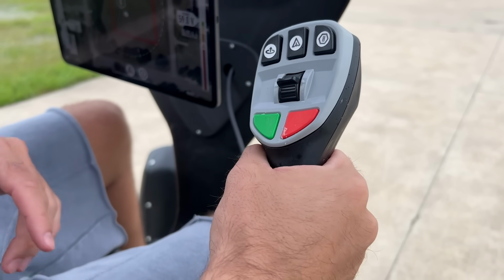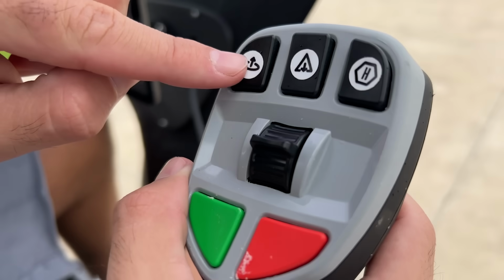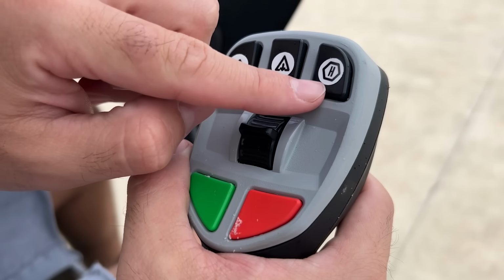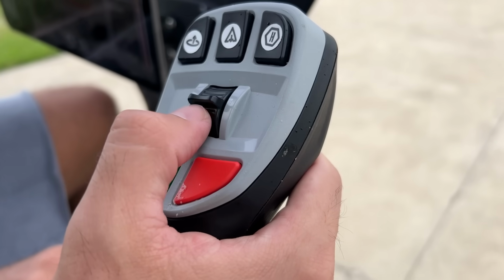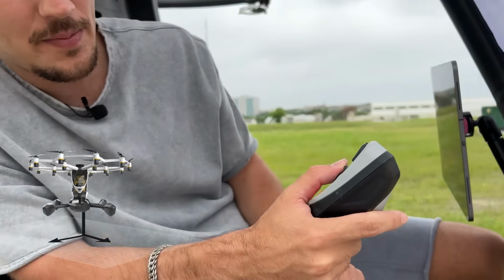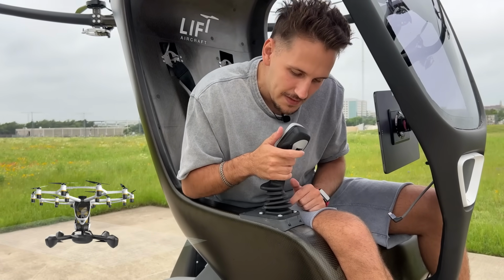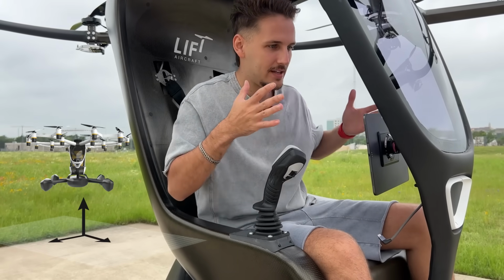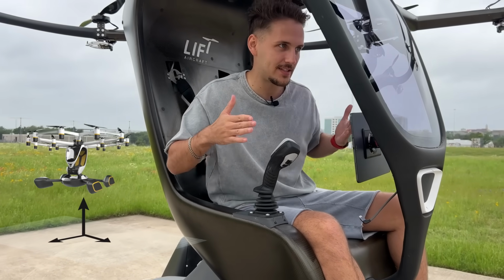There's nothing on this side, it's one hand, and this is a 3-axis kind of joystick. This is your takeoff button, very easy. This is your landing button, very easy. That's a helipad button. We are not using that today. This is your up and down, so if you want to climb, you pull it up, and if you want to descend, you pull it down. Behind, that's your rotation on the y-axis, so if you pull it right, the entire thing is gonna rotate like this on an axis, and if you pull it left, same on the other side.